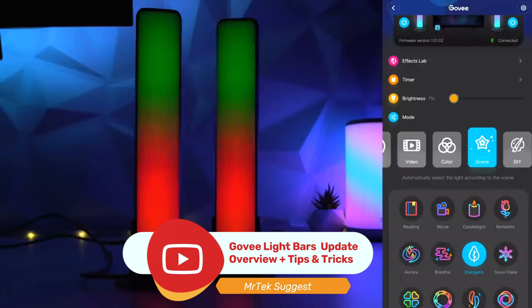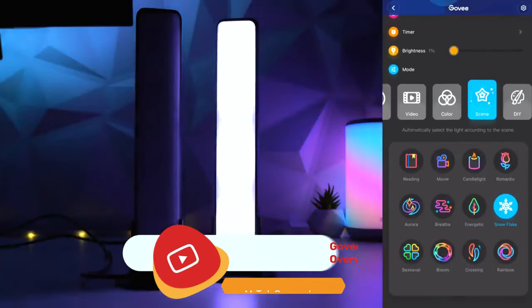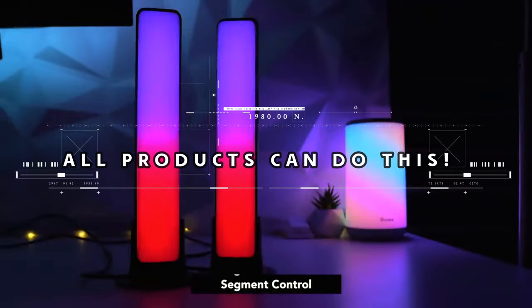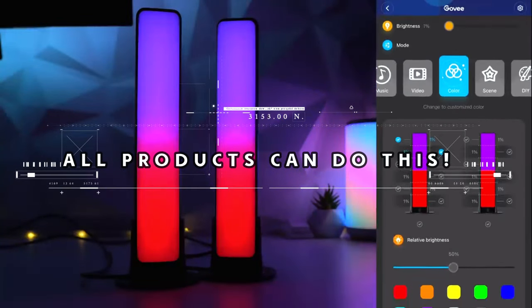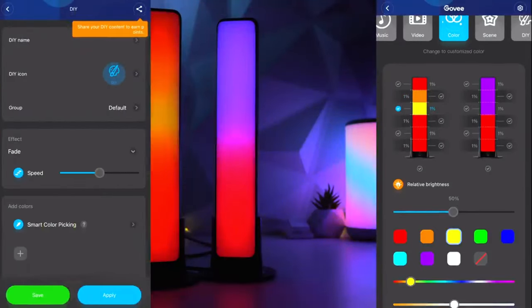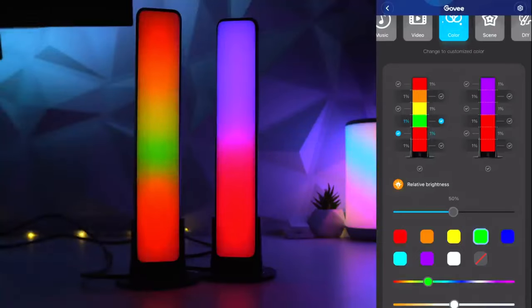So you have a ton of customization options, a ton of color customization. You've got the segmented color customization, the numerous factory presets, and then on top of that, the DIY, being able to download or make your own. It's crazy what GOVEE can do for the price. You're definitely getting a very high quality product for fairly cheap for something like this. I decided to go with these instead of the right angle one just for my setup.